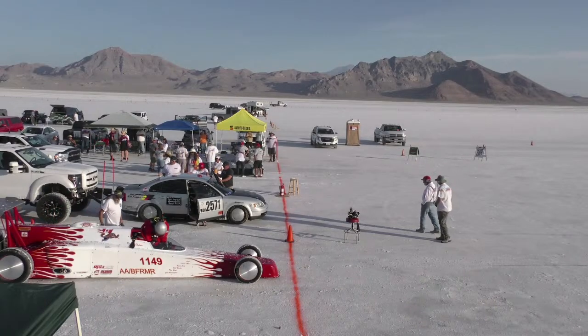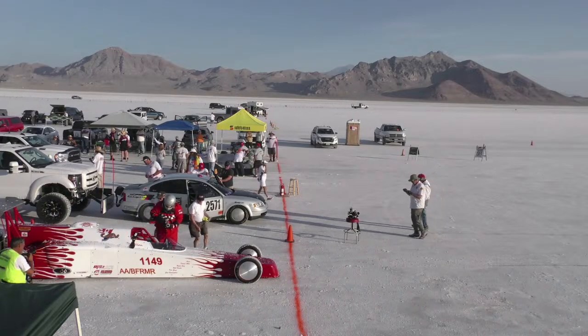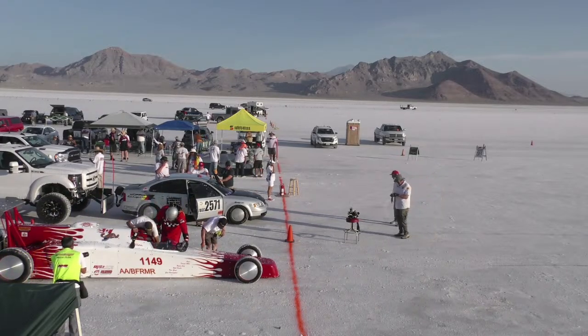Once again, for all you guys just tuning in, we just sent our first bike, and that was Leslie Hoogerhide. She went through mile 5 at 178.914.